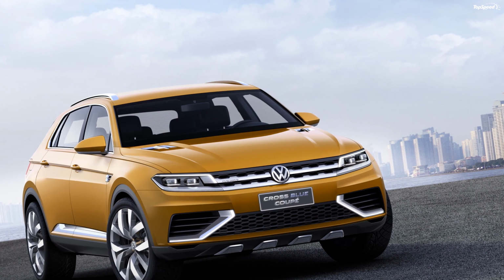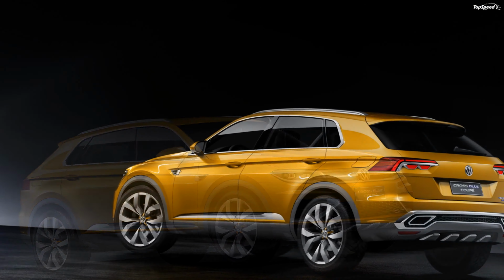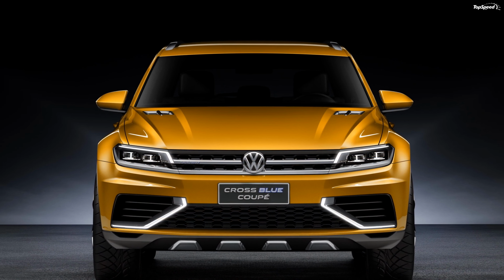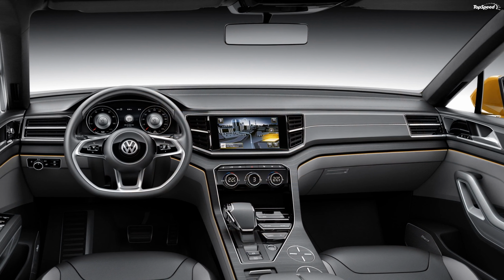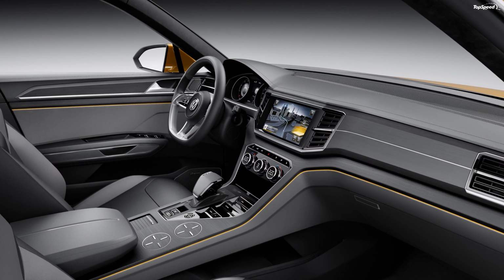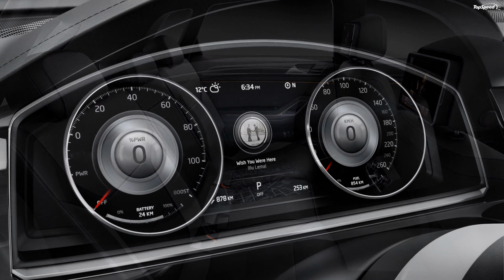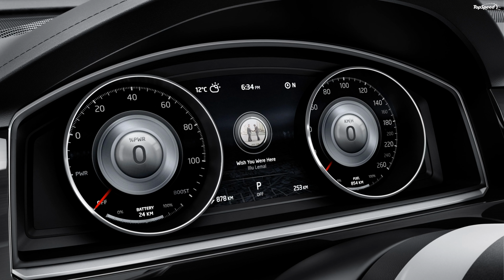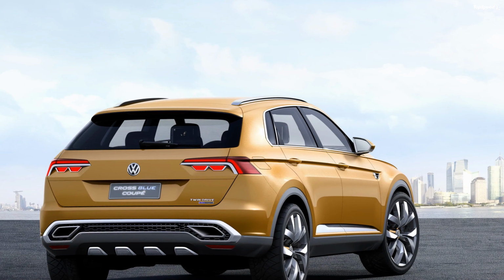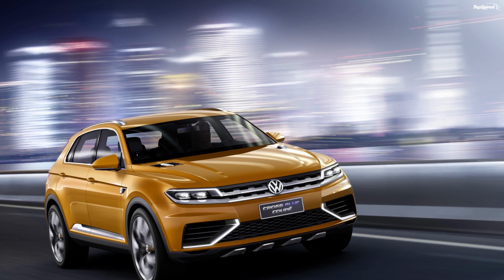Unlike the CrossBlue Concept, though, the CrossBlue Coupe Concept looks a lot more like a concept, complete with some eye-catching modern details, like the use of a one-piece grille and headlight configuration that gives the CrossBlue Coupe Concept a very unique look. The other distinctive features of the CrossBlue Coupe Concept's front profile are those enormous air vents on the front bumper, which reminds us completely of Lamborghini. Also setting it apart is a set of 22-inch wheels wrapped up in 285/44 R22 tires.